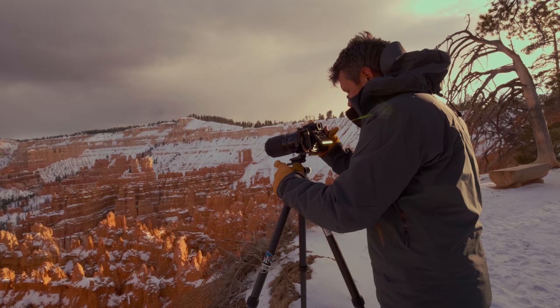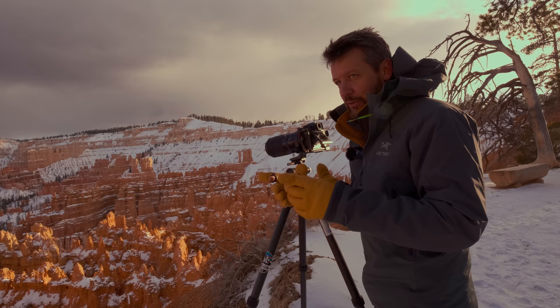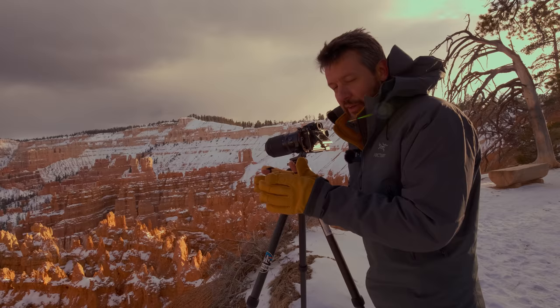I find composing with a longer focal length to be substantially more relaxing than wide angle, mainly because you just don't have such a wide field of view, so you're not trying to cram so much in, or you don't have to worry about so many different components in your composition. You have a much narrower field of view, so there's usually just a couple things in your scene.